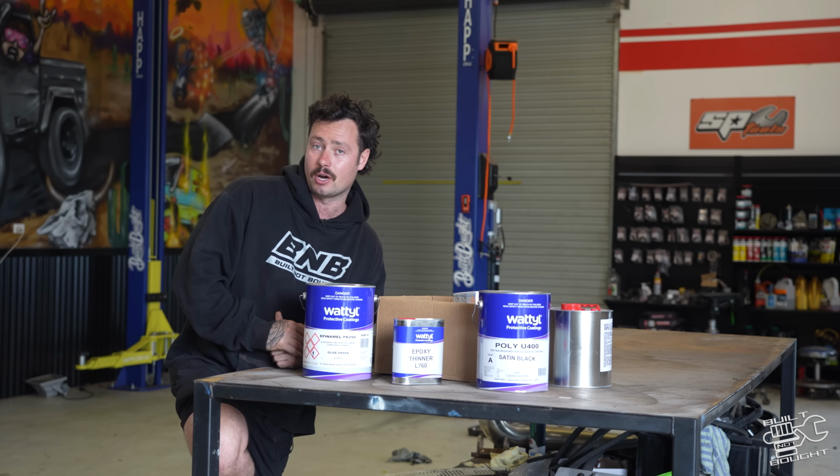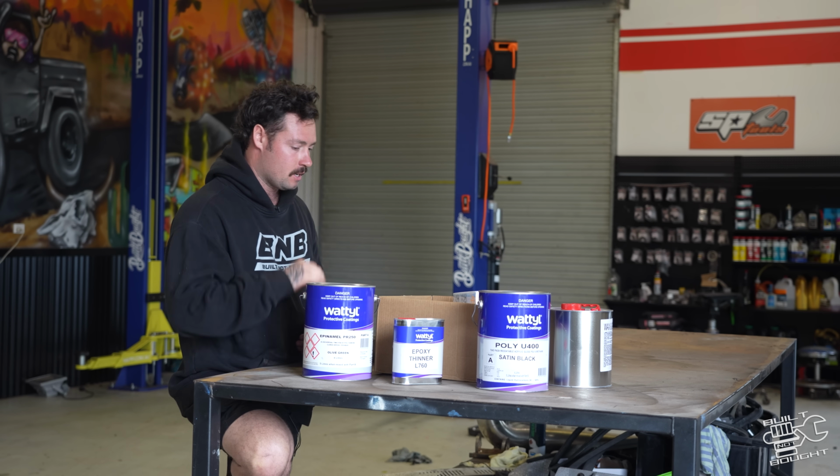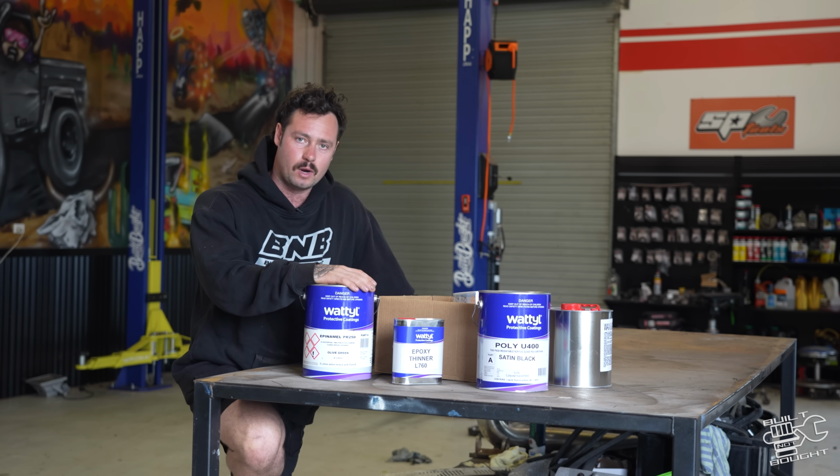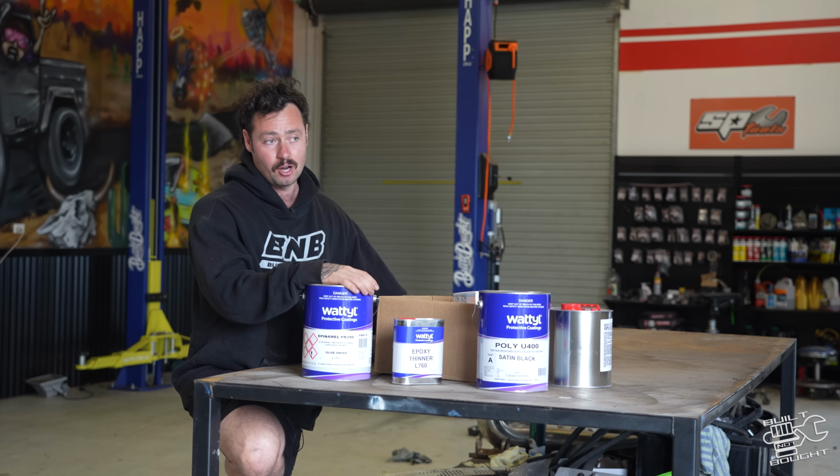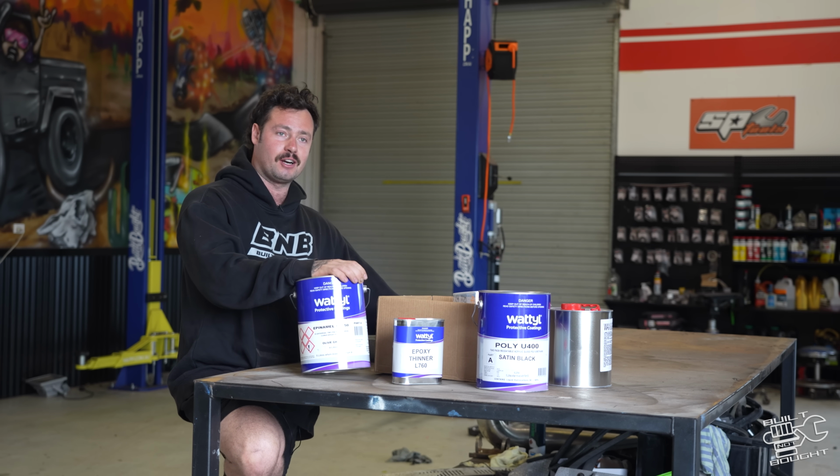And we will be starting working on some winter stuff soon. So let's get some primer on this thing, wet on wet, lay a couple of coats, and then we'll smash the black on. And hopefully hide a lot of the welds and rust. What do you reckon?